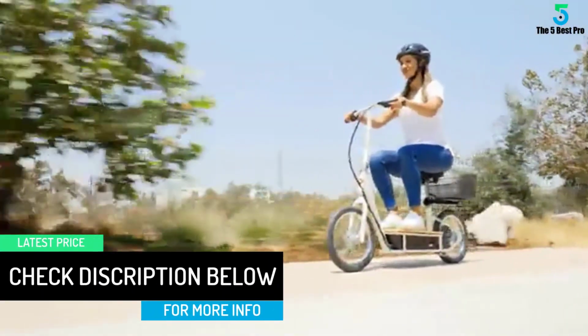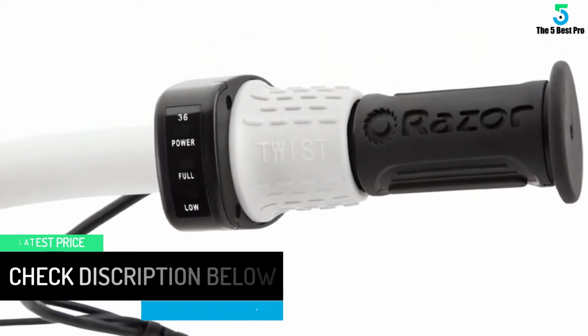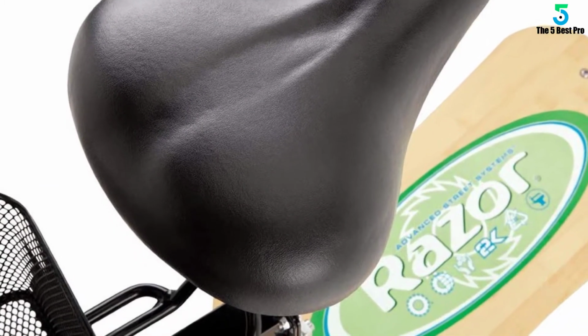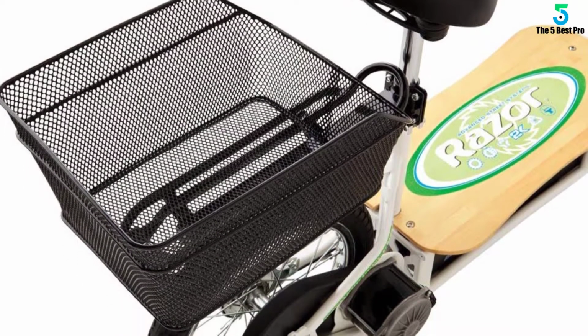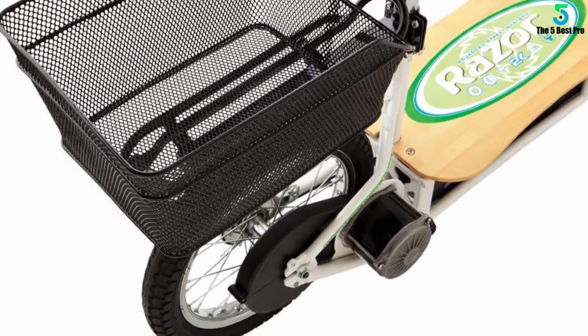What I noticed was that the seat was very well made and thickly padded. The tires were fairly large and knobby, and this assured me of a smoother and silent ride. Bamboo deck for sturdiness and lightweight. Powder-coated frame for preventing rust, corrosion and enhancing the looks. 500-watt electric motor for extra power and torque.